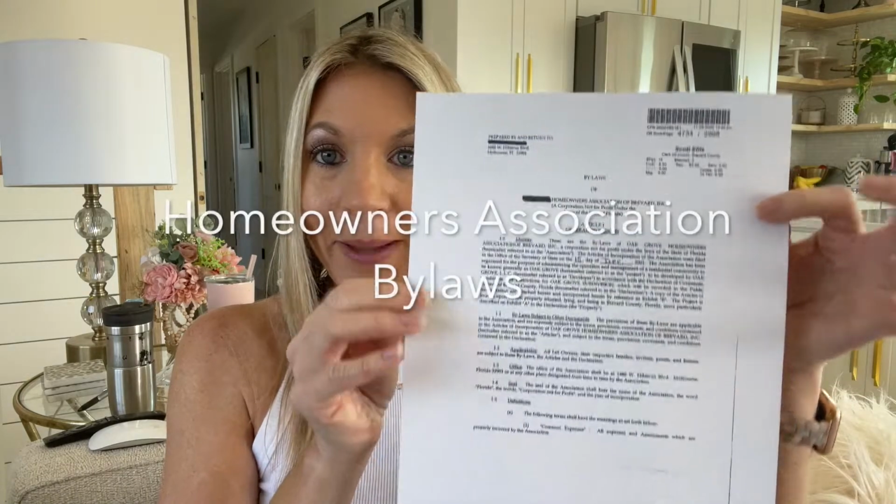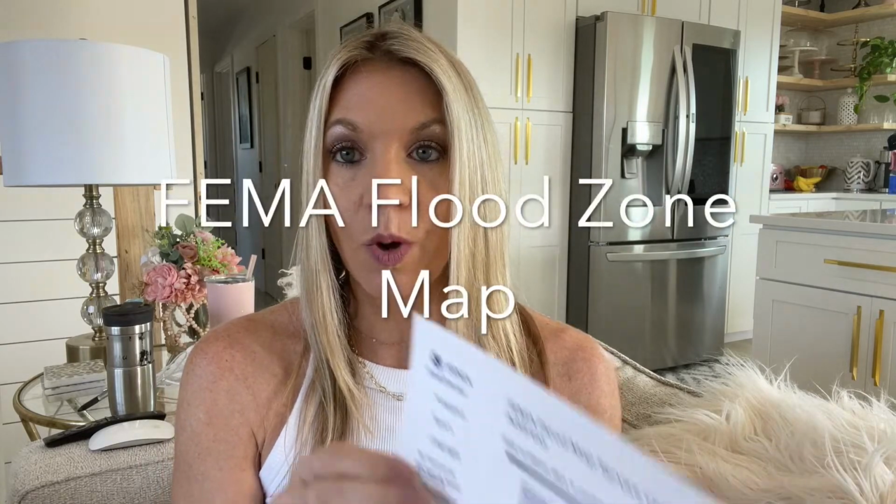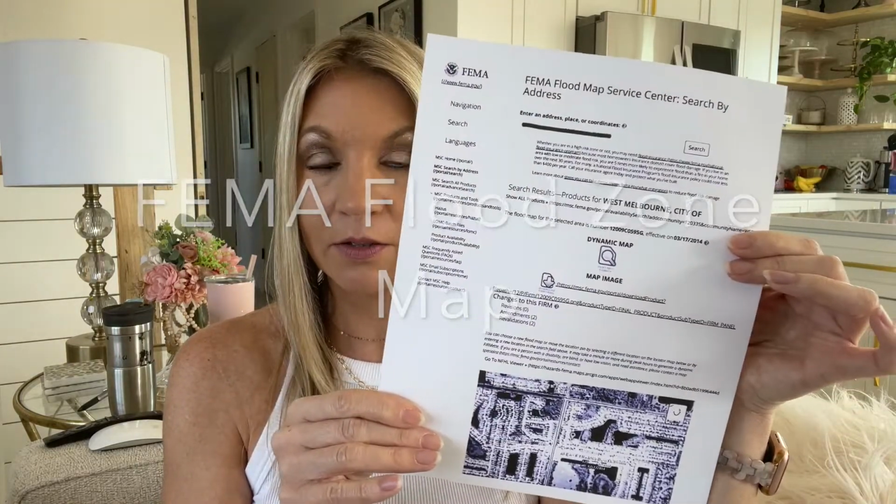So there are some other documents that you can include when you're showing your house that I think are helpful. I made some packets to hand out to potential buyers when they came through so that they could take it with them. That included some bylaws of our homeowners association that we had in our last property. The other thing I included to be nice was a FEMA flood zone card, just saying that we're not in a flood zone, and it has the exact address on it and all that stuff.